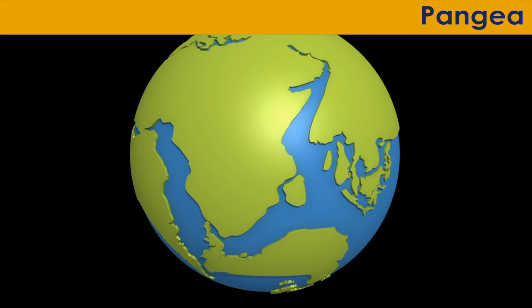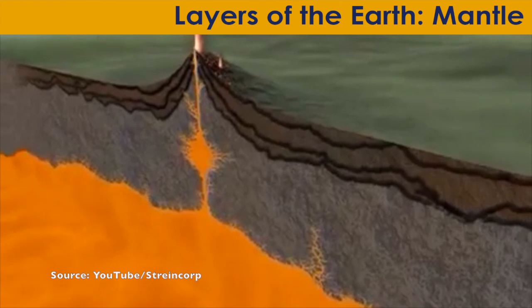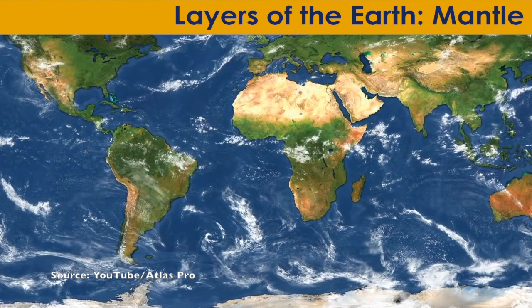Continents don't move, do they? Actually, they do. And to figure out how, let's review the layers of the Earth. More specifically, let's look at the middle layer, the mantle. The mantle is liquid hot magma flowing through the Earth underneath the crust that we walk on. As the mantle moves around, it moves the crust above it very slowly. This movement is what changed Pangaea to the Earth that we see today.